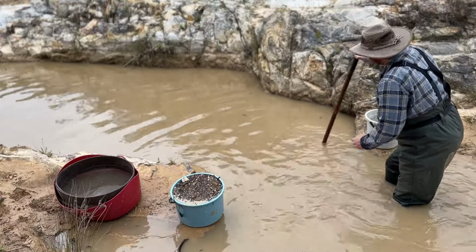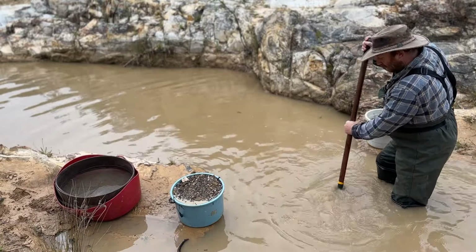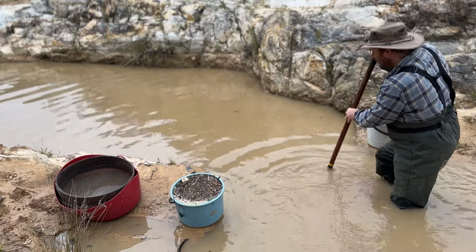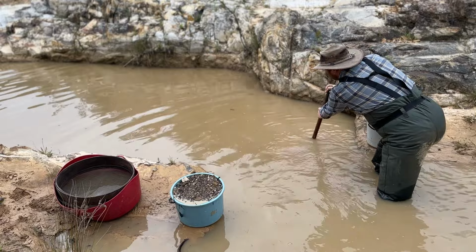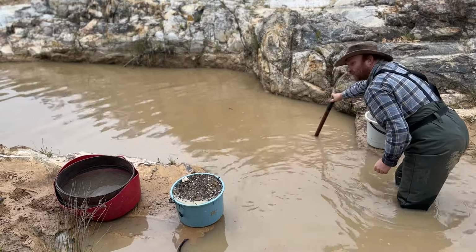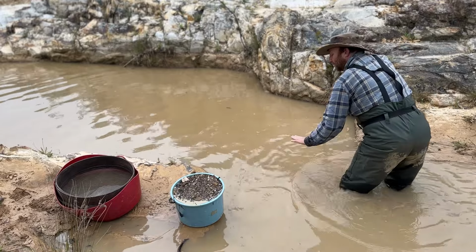So what I'm feeling is it's not that deep here. There's a whole lot of rocks, and then this drop off. And what I'm trying to do is hug the wall down and get all the material at the base of that.